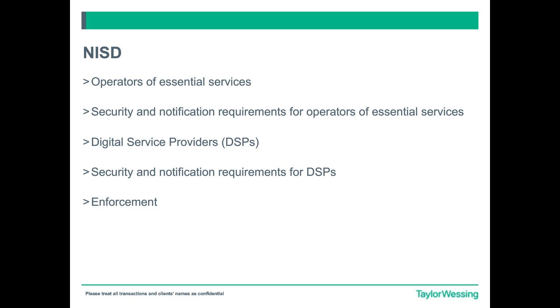Where sectors are subject to sector-specific union legal acts relating to information and network security, these will take precedence. So, for example, NIS doesn't apply to telecoms providers as their security is dealt with by the Framework Directive. NIS is designed to work alongside data protection legislation, but it does have different criteria. For example, it covers natural persons, which includes companies, whereas data protection law covers only personal data. Regulators have to cooperate with each other to sort out any differences and help people organise their priorities.